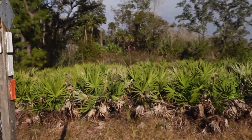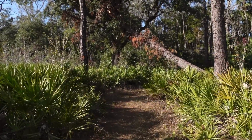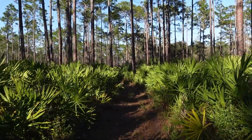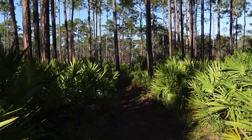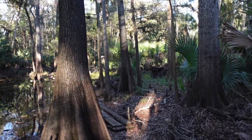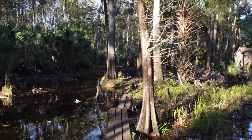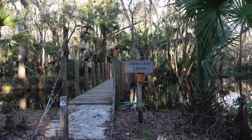There's the junction. Back on the Florida Trail. Should have only 3 more miles from here, I think, to the highway. Now, this stuff's growing in a little taller. It's just a little swamped out. But there is a little bit of a boardwalk here. Some nice bridges over Crabgrass Creek.